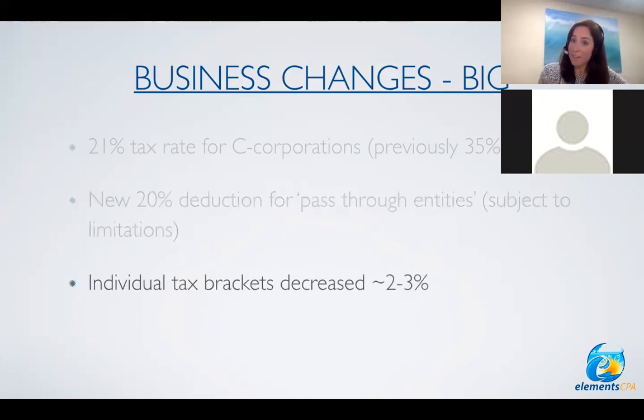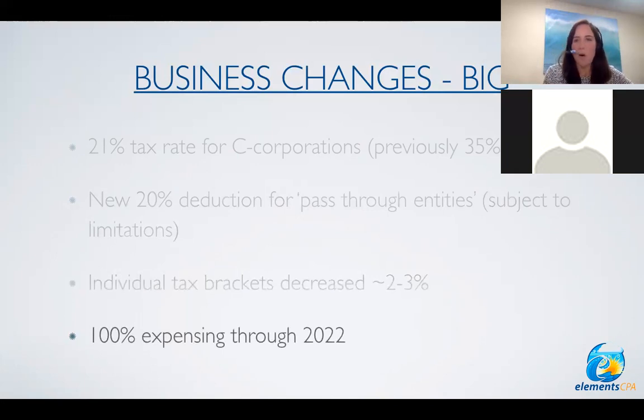Another change that does affect business owners as well is that the individual tax brackets have decreased by about 2 to 3%, depending on what bracket you're in. Another change is that there is now 100% bonus depreciation, so you can essentially, for any equipment purchases, write off 100% in the first year, which will start stepping down 20% per year over the next 5 years until it eventually disappears or the tax law changes again. It is different from Section 179, which I'm sure you may have heard about, but it works almost exactly the same with a few technical differences.